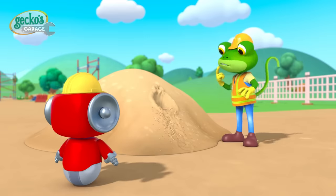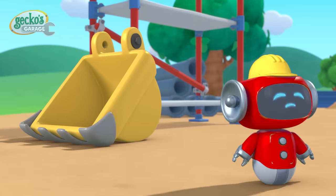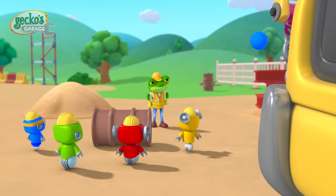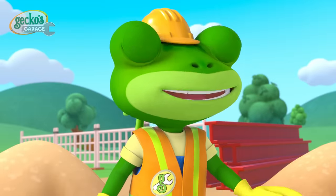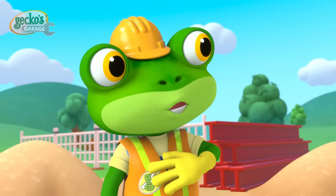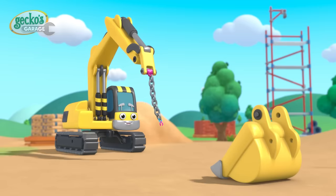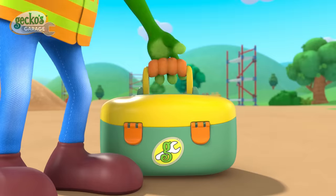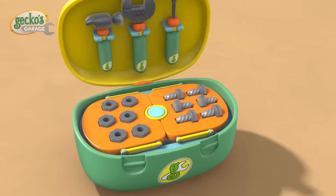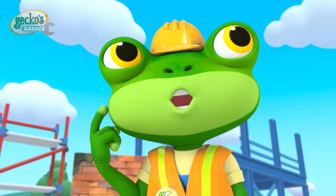You're okay. Hmm. And you've even given me an idea, Red. Don't worry, Eric. You can catch that ball. We can fill your bucket with sand to soften the bounce. And I'll fix a lid to trap it inside. Eric, we need your bucket! Mechanicals, we need that barrel. What tools do we need?